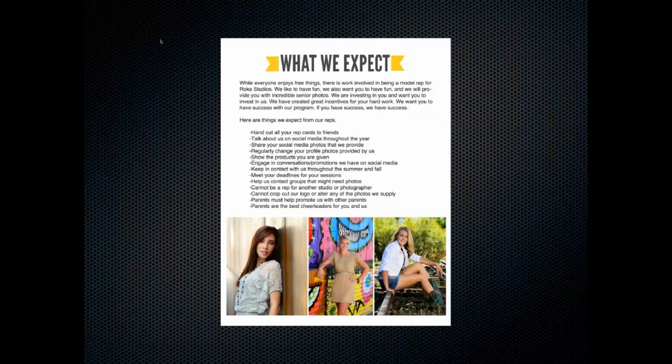Hand out cards and regularly change your profile pictures, show the products. I need them to engage in conversations or promotions we have on social media, even if it's not a picture of them. I need them to like some pictures or comment on some pictures just so the friends can see their activity. Parents must help promote us. They can't crop out the logos or alter any of the photos, especially on Instagram with the crappy filters that Instagram has. They cannot be a rep for another studio or a photographer at the school.